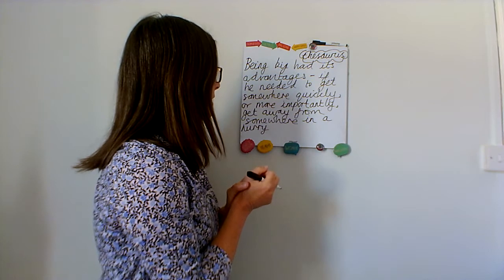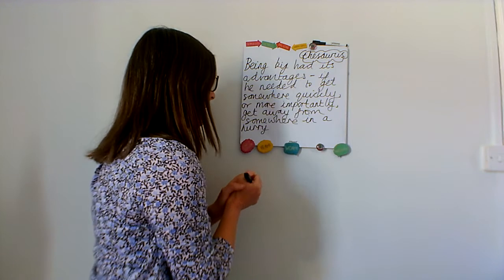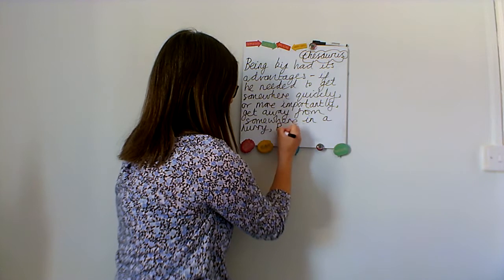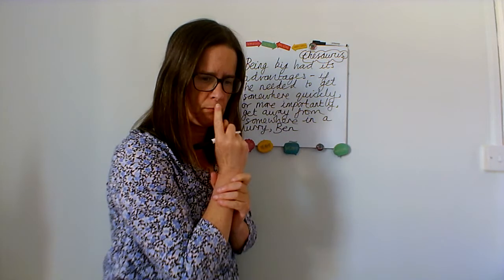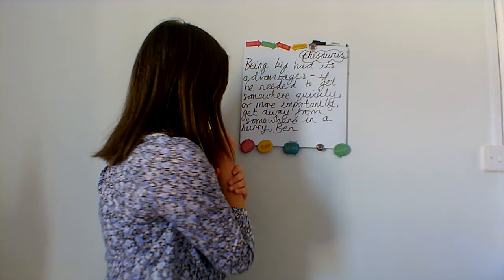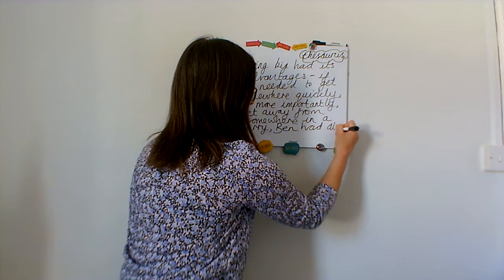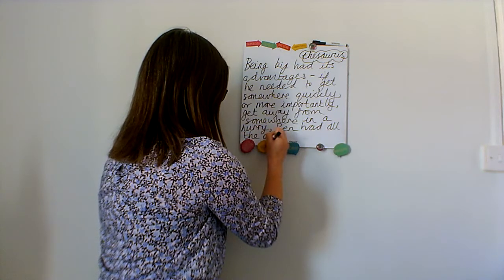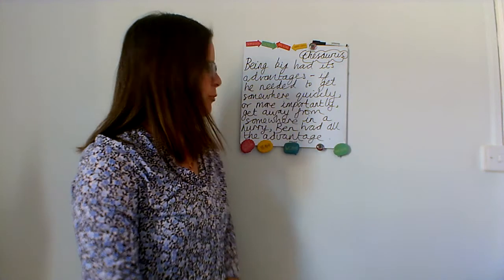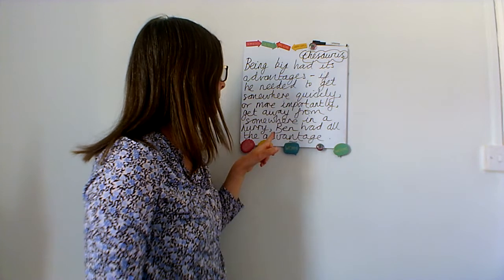Being big had its advantages. If you needed to get somewhere quickly, or more importantly, get away from somewhere in a hurry, and now I'm going to introduce my character, Ben. Because he's so tall, he's so big, I'm going to say Ben had all the advantage. And that's going to be the end of my first sentence. Now you're probably looking at this thinking, but Mrs. Johnson put a dash there and then she hasn't put another one anywhere.